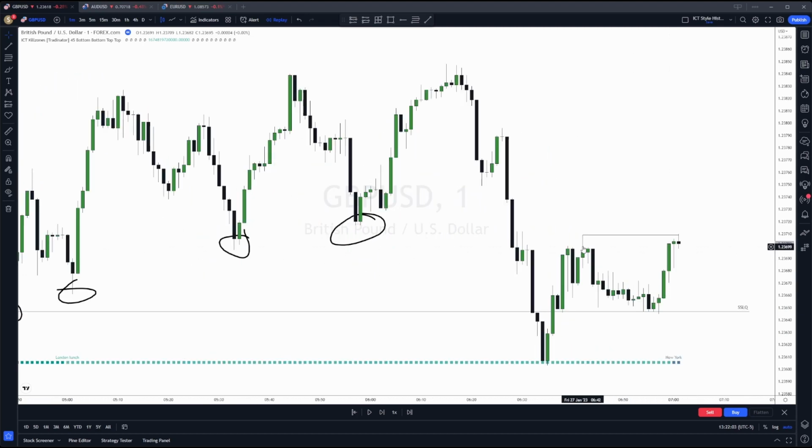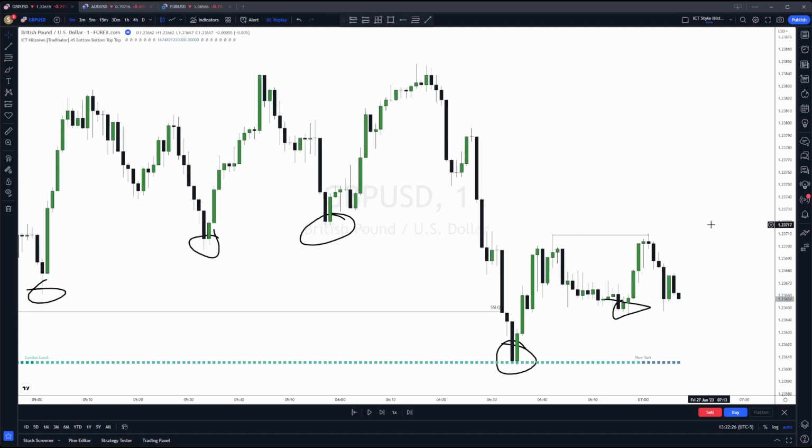You can argue that we took out the market structure that we have right here, but as you can see, New York just hit. So what we see sometimes is that volume goes pretty wild and crazy, and we take out a low beforehand. So I would like to see a small bit of liquidity being swept while respecting this level before I would actually consider taking a long. So that's kind of what I was waiting for.